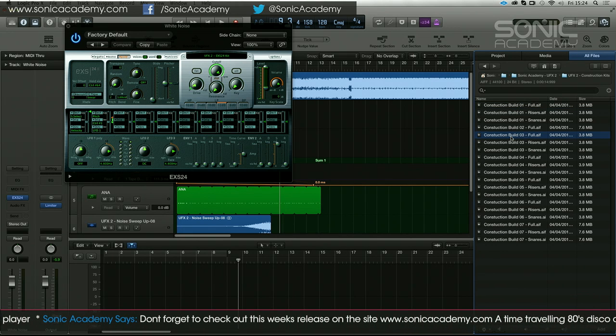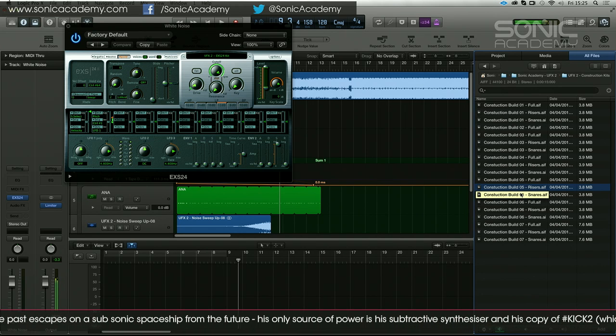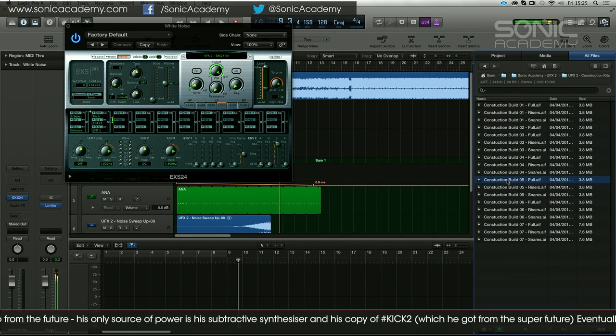So, construction kits. We have built 7 of these guys. Well, 6.5, because number 2 is just a full build, but it's so awesomely fat that we had to put it in. So it's got a riser, it's got the noise, and it's got the snare. You have a full one, and then it breaks down into the snares, the risers. That's just the risers of this. As you can hear, there's no snares. It's side chained, so you can literally drag and drop into your track. There's the snares, or there's the full.